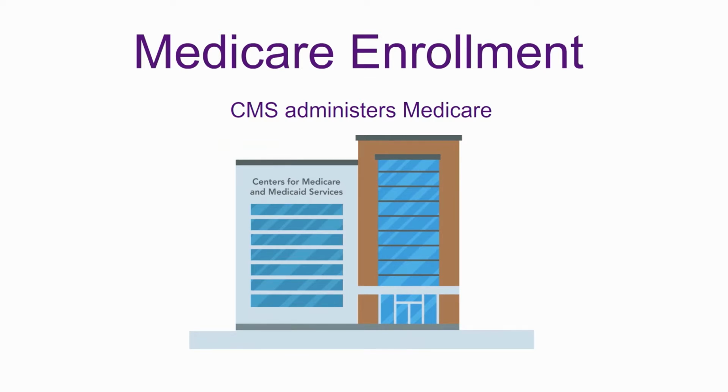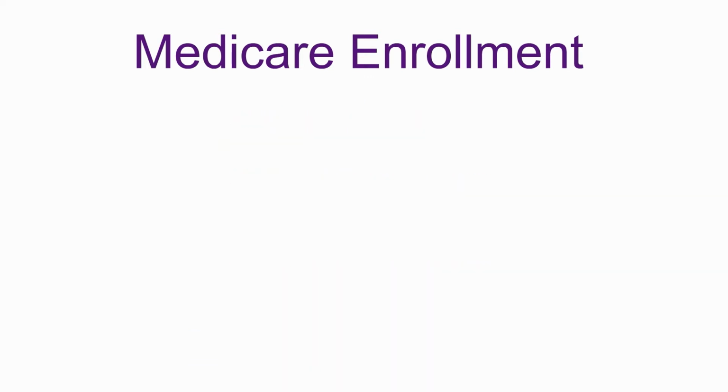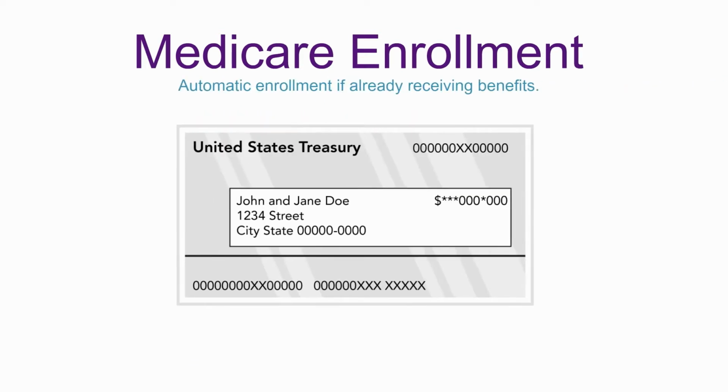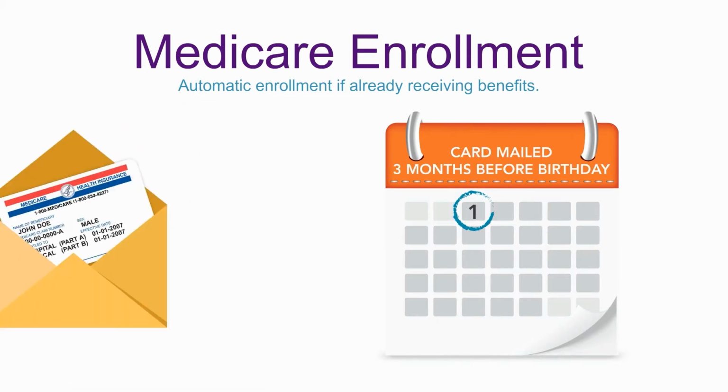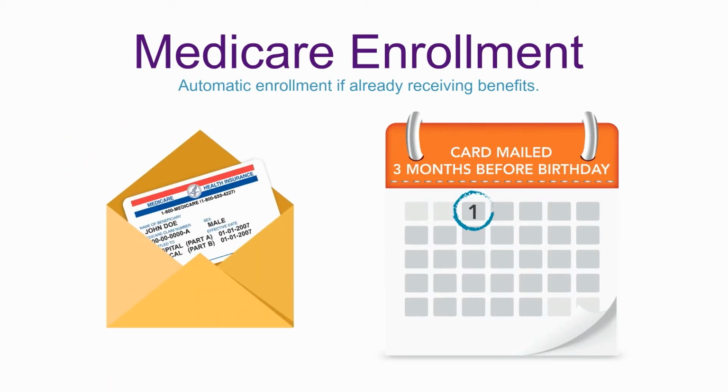If you already receive benefits from Social Security or the Railroad Retirement Board, you are automatically entitled to Medicare Part A and Part B starting the first day of the month you turn age 65. You will not need to do anything to enroll. Your Medicare card will be mailed to you about 3 months before your 65th birthday.